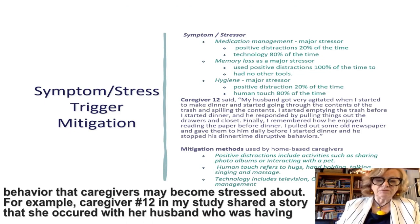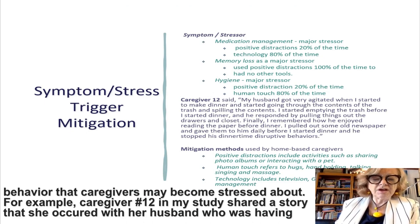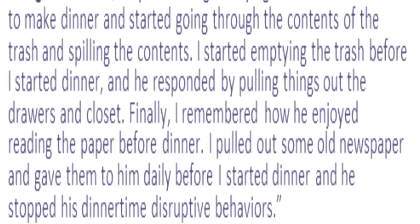For example, caregiver number 12 in my study shared a story that occurred with her husband, who was having a very difficult time specifically at dinner time. And he became very disruptive while she was preparing dinner. At first he started emptying the trash container on the floor. So the next night she took the trash out of it and she tried again. And then he became very agitated and started going through the cabinets, opening the cabinets and removing the contents. She became very stressed and told him not to do that, shut the doors, banged them, even got irritated herself. And he continued to do this.